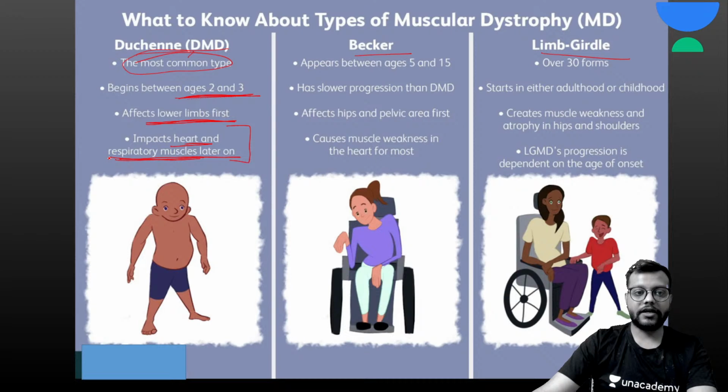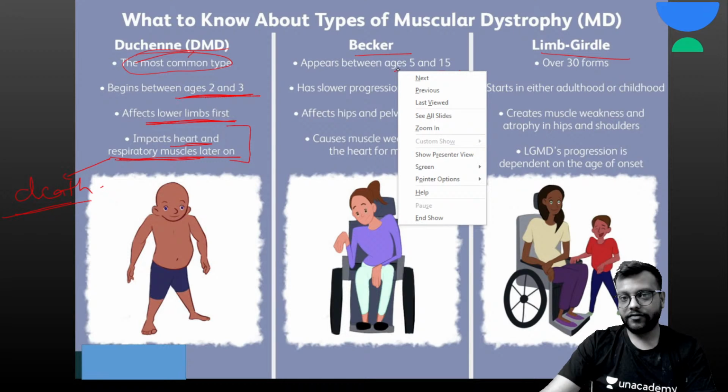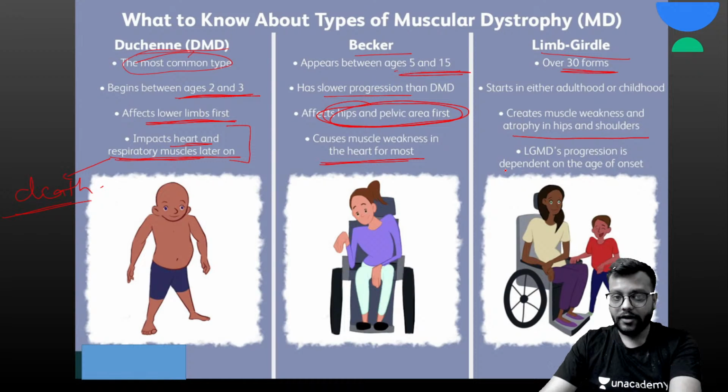Okay, and what is Becker's? It presents between 5 to 15 years of age, and it is slower progressive than DMD, and it affects the hips and pelvic area first. Okay, then it involves the heart. And what is limb girdle? It comes at an even later age, over 30 years of age, and there is muscle weakness and atrophy in the hips and shoulder.